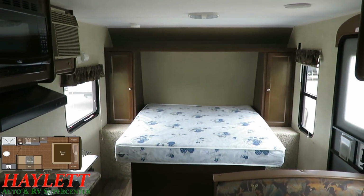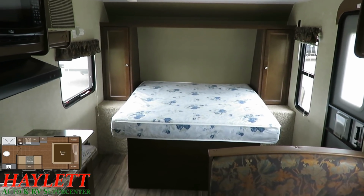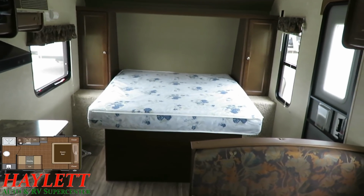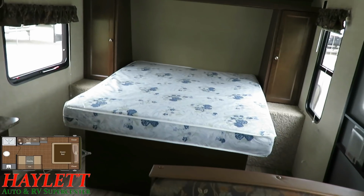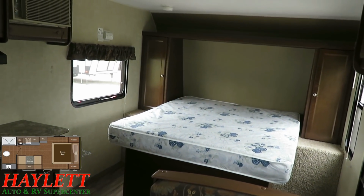Now, she looks to have been used, but pretty well kept. The owners seem to really know their way around an RV. They made a couple very small, simple, low-dollar improvements to the RV in a non-hillbilly jury-rig fashion. Basically, they've added some extra shelving to some cabinets that we'll get to see.